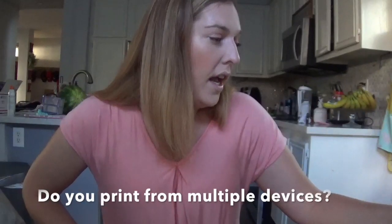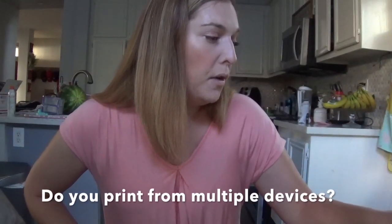Number 4, do you print coupons for multiple computers or devices, or do you just use one device? You guys, I just use one device because, one, printing the coupons takes computer ink, which costs money. I used to print every single coupon when I was early in the couponing game, but I'm very selective with what I print because you're using computer ink and computer paper. So I just stick to one device.